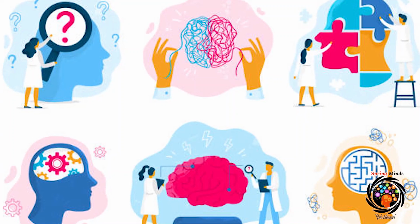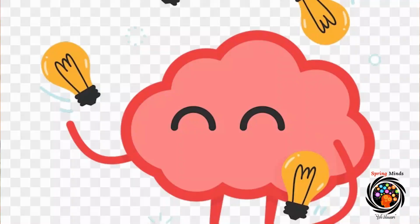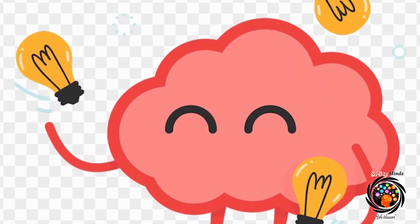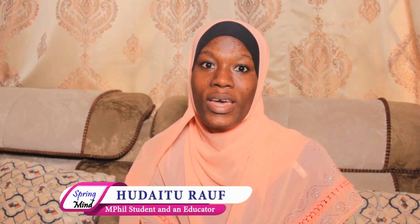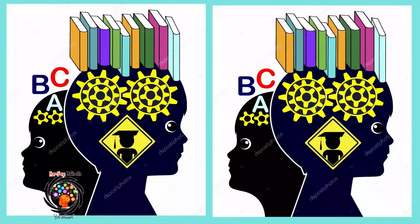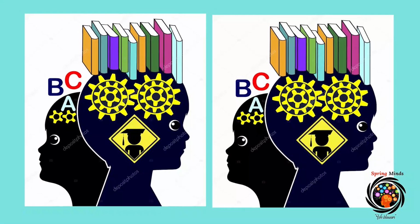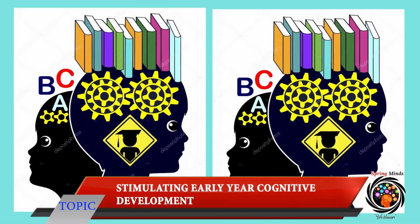But most importantly, we are going to talk about what you as a parent or caregiver can do at home to stimulate cognitive development in children. Recent studies show that the brain is experience dependent. That is simply to say that in the early stages, whatever the child is exposed to in the environment, whether it's a nurturing environment, that child is going to grow having that experience, and they're going to use that as a foundation for their later life. So investing in these early years is very critical for children if we want to see them grow into the adult we intend to see.